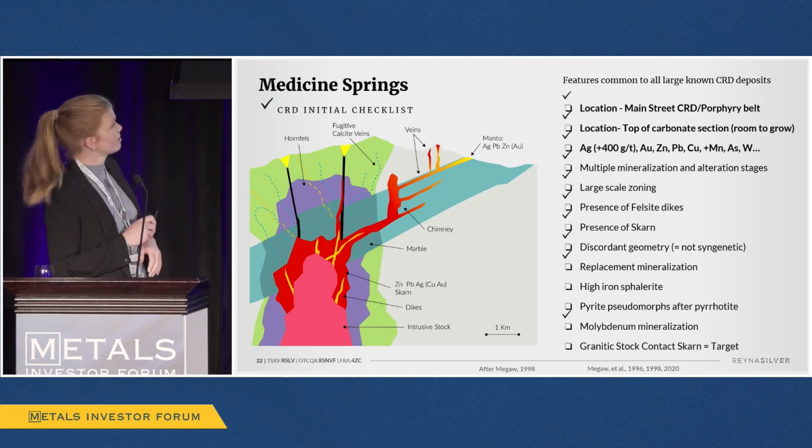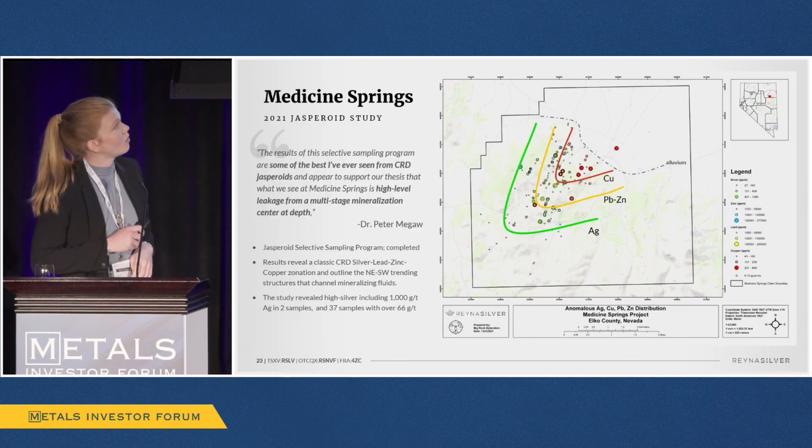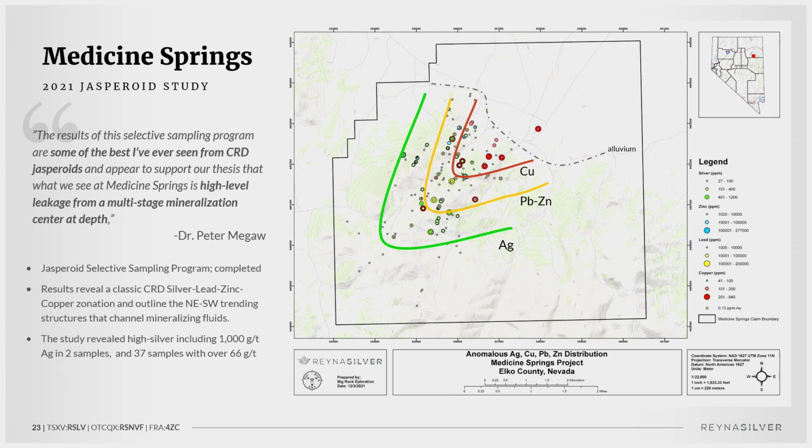So we did a study on these. And what came out is what my father considers one of the best CRD jasperoid studies he's ever seen, because we see beautiful copper, lead, zinc, silver mineralizing zonation. Our silver numbers came back everywhere from 400 to over 1,000 grams per ton silver. I am really excited to be drilling on this at the end of the summer, beginning of the fall. If you want to talk, I am happy to do so.